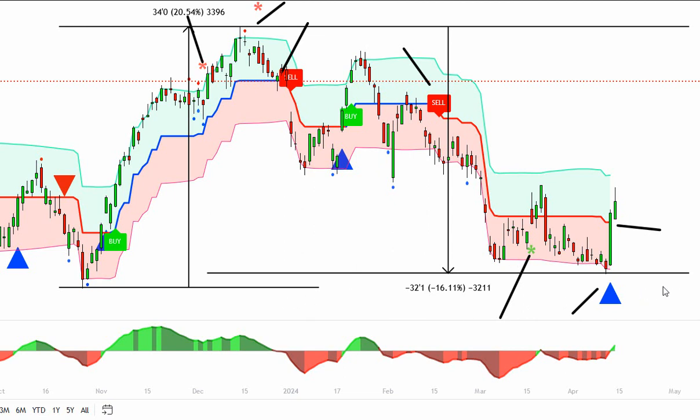So here we are at support. Do we get a bounce? We start seeing things turn bullish here, bring a buy signal, seeing critical mass line turn back to blue. Try to make an attempt to test the 200 or even get above it and get a Fibonacci retracement.